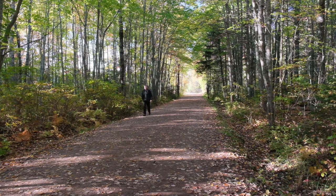So what am I going to capture this morning, guys? Well, you know for sure there's going to be some ICM. Just love how you can create abstracts with the colours and the textures and the foliage and the trees, that type of thing. We'll see what else we can capture.